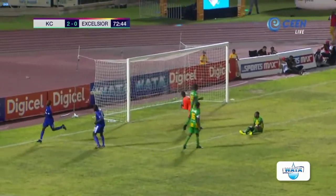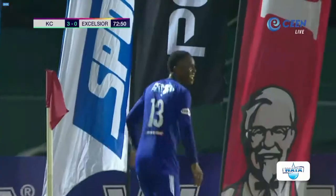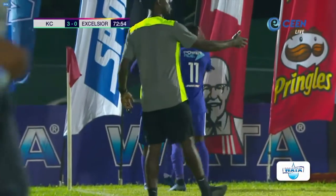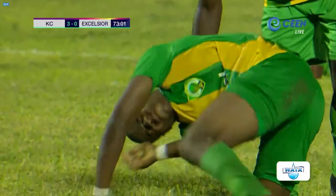Delightful ball inside to Williams, cuts it back, and the finish is emphatic. Dwayne Atkinson on the score sheet to now make the scoreline emphatic. Kingston College 3, Excelsior 0, the champions running away with it.